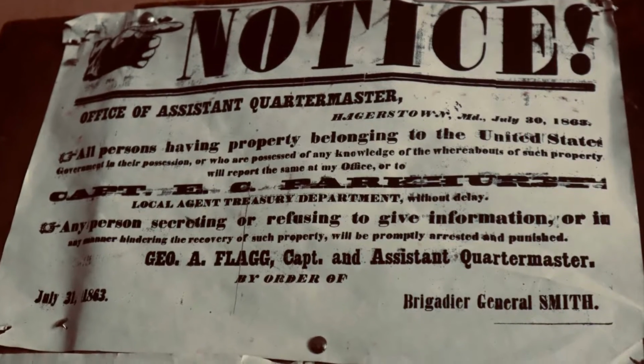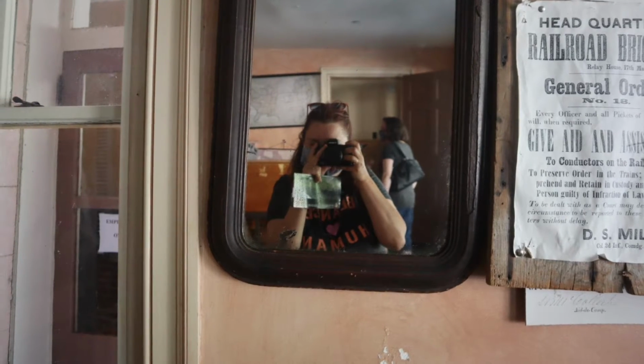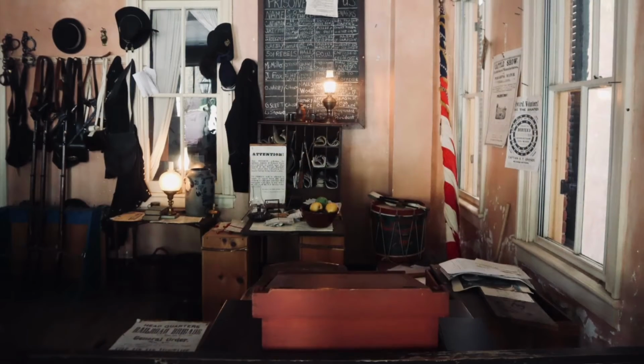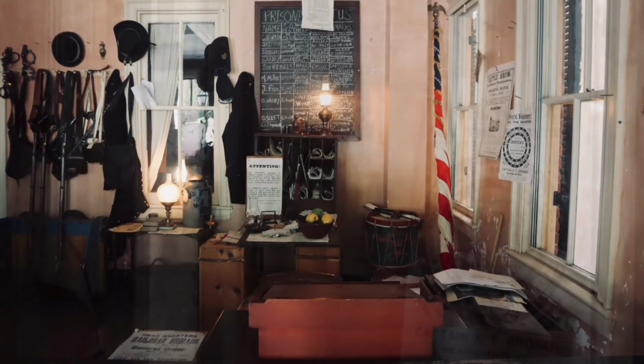So this is the quartermaster's office. You can see some of the flyers they had back in the day, some of the uniforms, some of the weaponry, and so just enjoy looking at a piece of history.